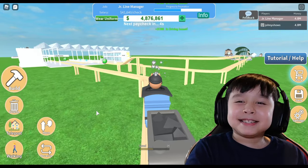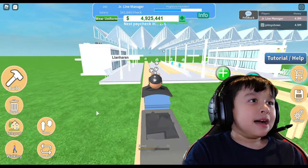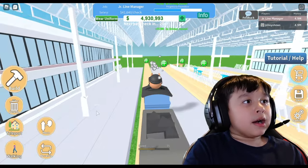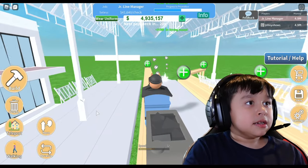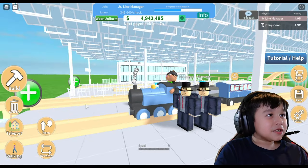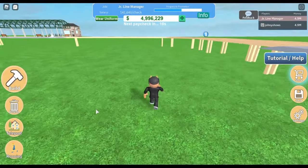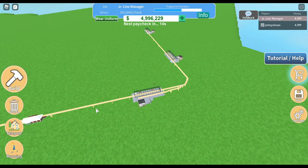Wait! Why am I steam engine? I was supposed to be a subway. Oh well. So like Great Scott did not make R160s. Ah! All these passengers running away. What these stations look like from the outside.